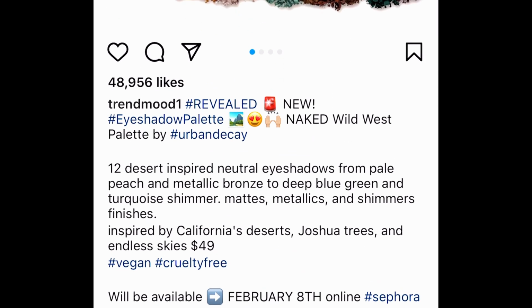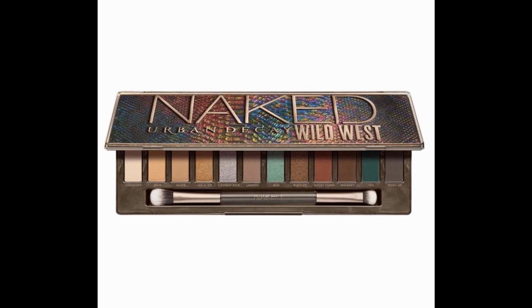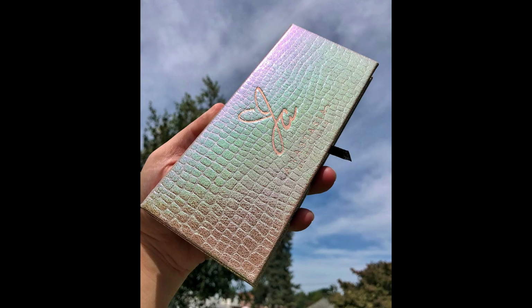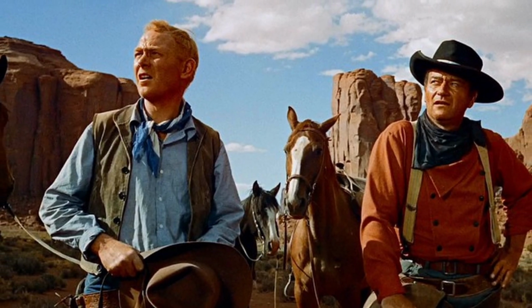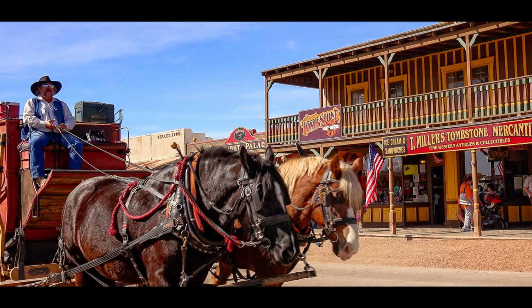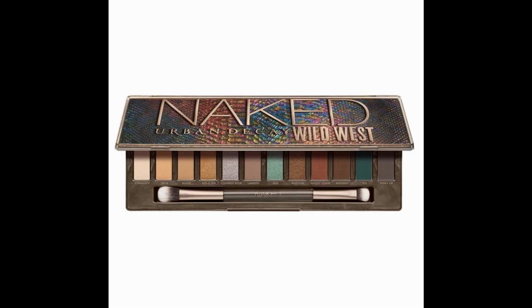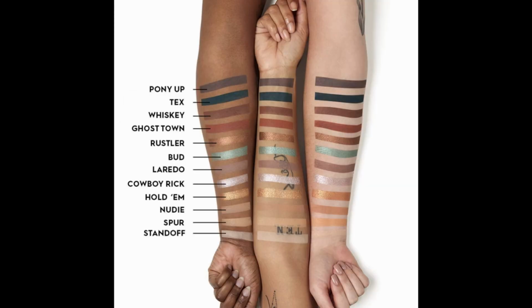And Trendmood says it's inspired by California trees and deserts, but it's called Wild West, which I think is more geared towards westerns, and it has that snake skin cowboy packaging on the outside, which reminds me of the Jackie Aina snake skin packaging, but it's not iridescent. It supposedly has those orangey reds and browns, but I don't see a whole lot of greens in western photos, so I don't know what was really the reason why they wanted to add those 2 greens in there and still call it a naked palette. And when you look at the swatches, it's still not super inspiring.